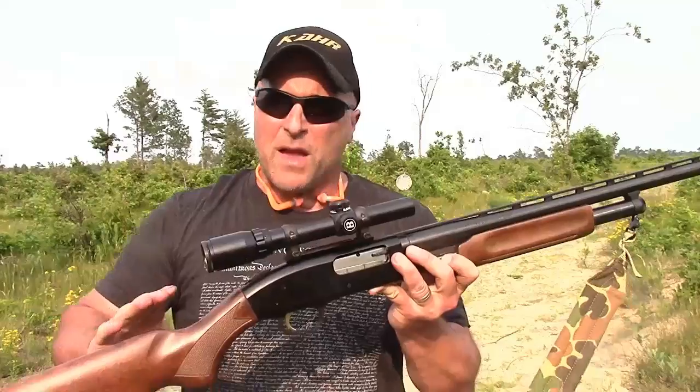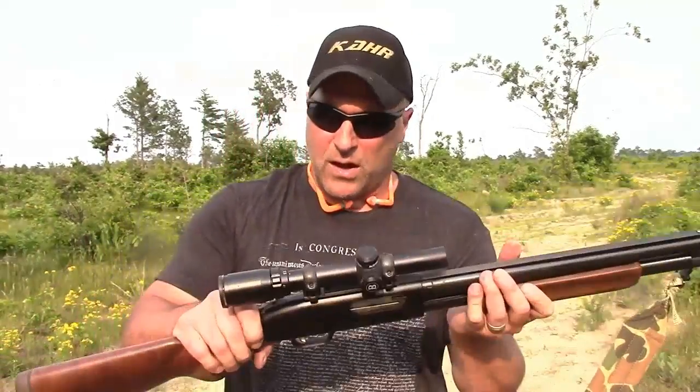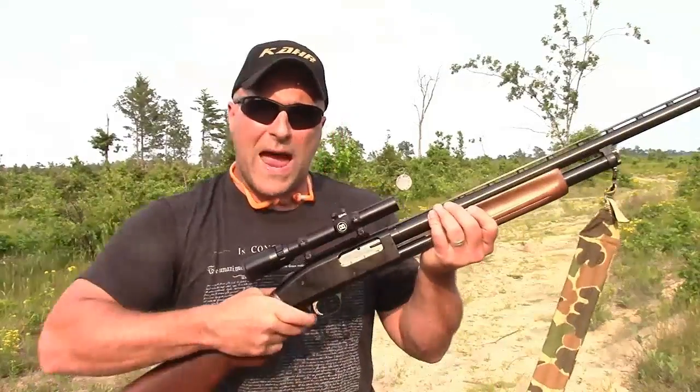Number four, they are multi-purpose firearms. You could use them for hunting. You could use them for clay shooting. You could have a blast at the range with them. You could use them for home defense. They are multi-purpose, and you use the same firearm for all those. You could switch out the barrels, go from a 28-inch barrel to an 18-inch barrel with a minimal amount of time.